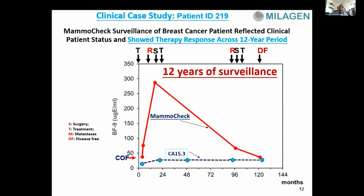And you could see on the top of the slide on the right, DF, which means disease-free, when this patient has been declared by the clinician, after all the treatment, to be disease-free. Indeed, the biomarker or the test indicated that this individual has a very, very low level of the cancer marker.